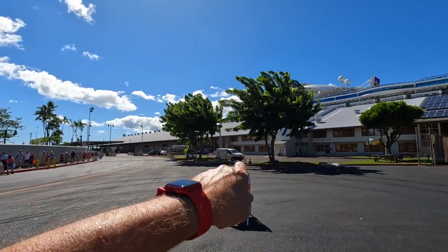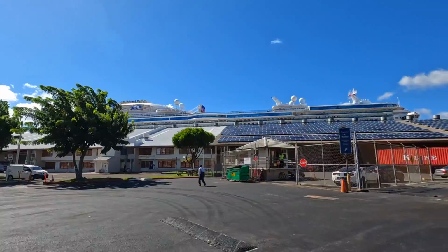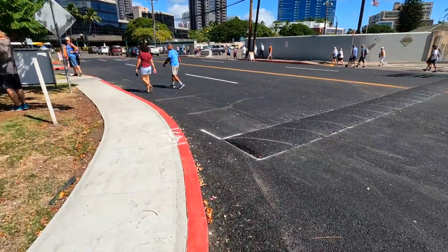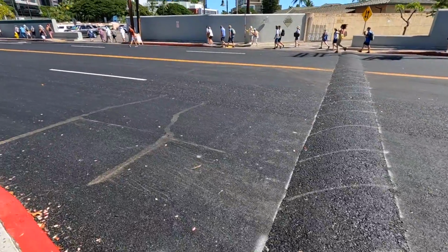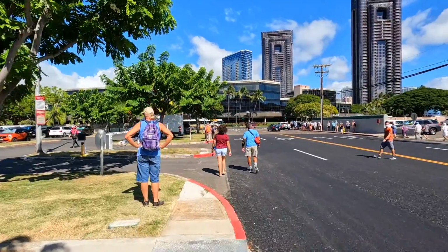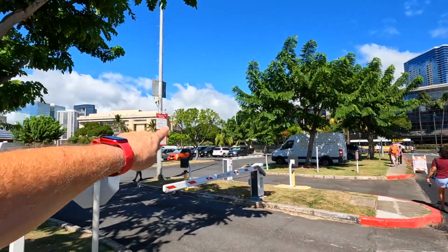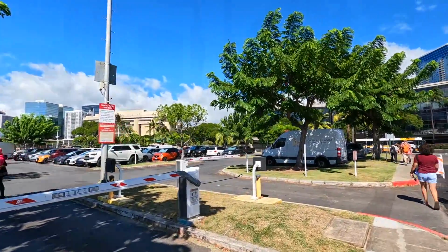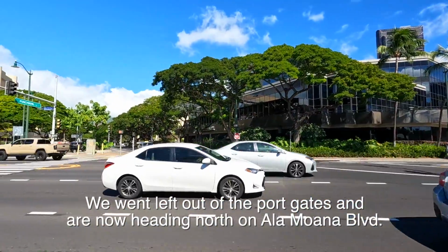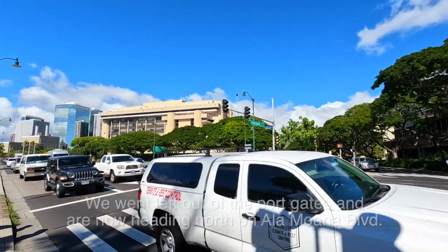So we came out of there. Of course, there's the Majestic Princess, and it's pretty majestic. And now we're walking down this freshly paved road with brand new speed bumps. And we're headed to the main highway. Where we want to go is right up there, where those trees are. So we came around that corner there, and we came to an intersection. We went left, and it says Punchbowl on the sign.